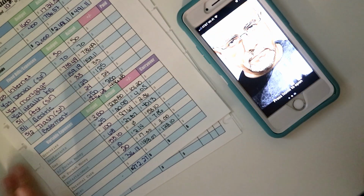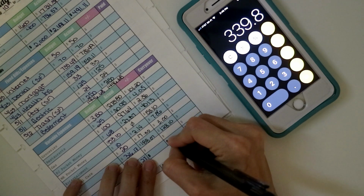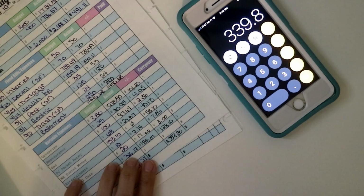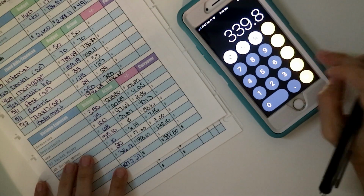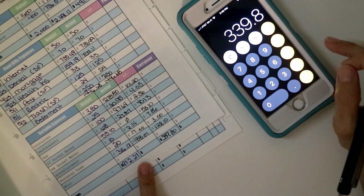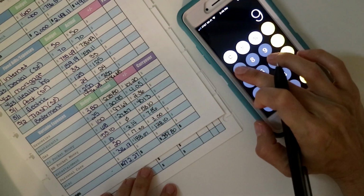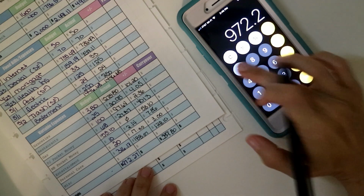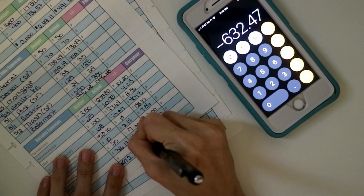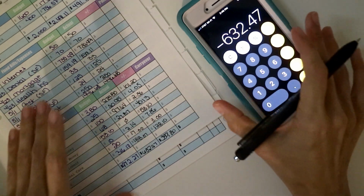But anyhow, so I'll just add all this stuff together. Okay, so we have $339.80 left over. So I'm just going to subtract that from here to see the total of what we spent instead of adding all that stuff up. So if my math is right everywhere else, that should work fine. So 972.27. So we spent $632.47 on variable expenses this pay period.